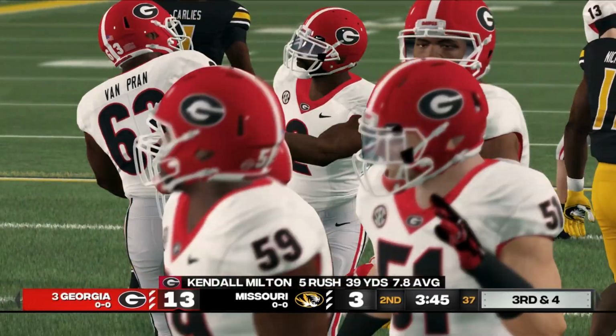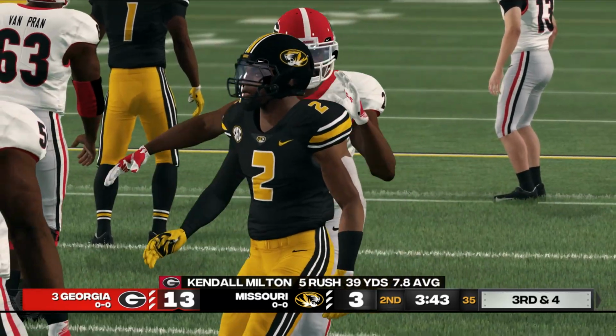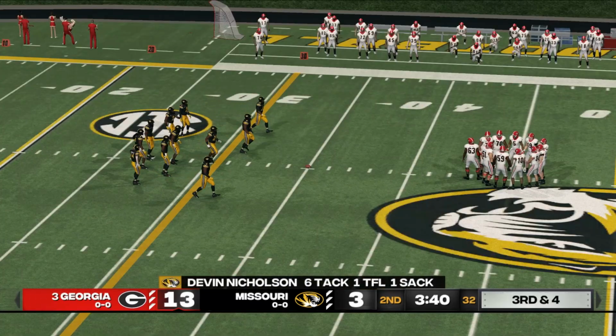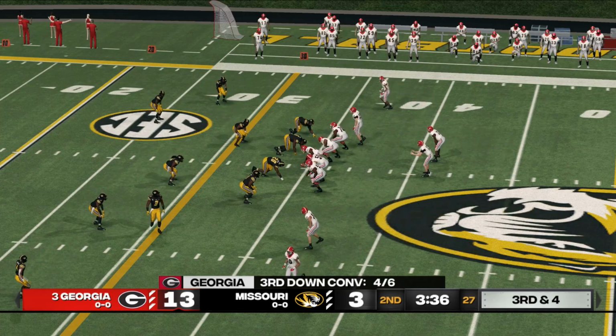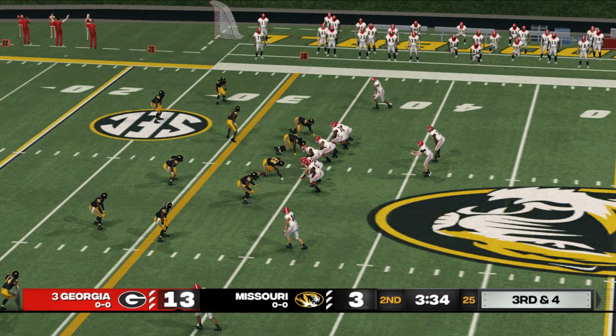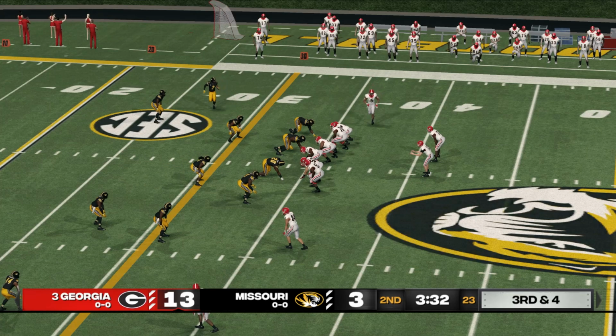Man left, man left. Pull it down, pull it down. Hey, check Mike 11, check Mike 11. Ready, Red 68, Red 68.